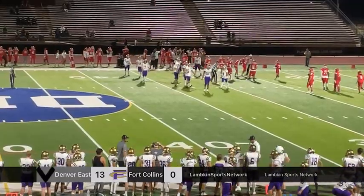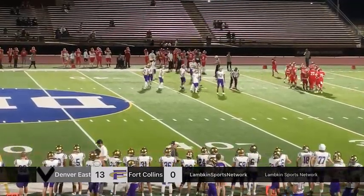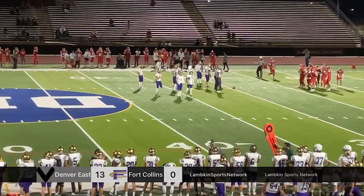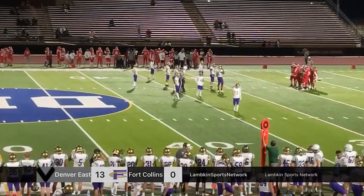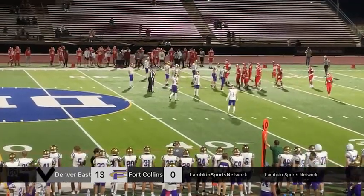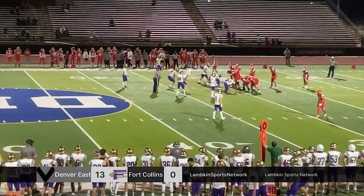Griffin Dacnus is a player, I'll tell you what. Number 7. He's all over the place on defense tonight. Gain of 10, first and 10 for Denver East on their 30-yard line. A little razzle dazzle to start the second half.